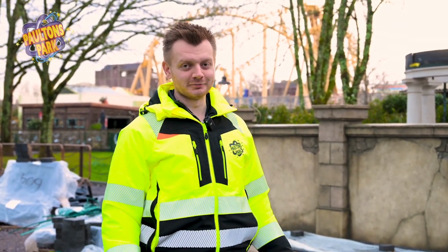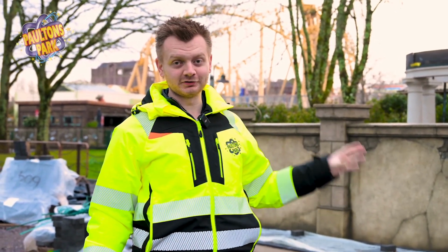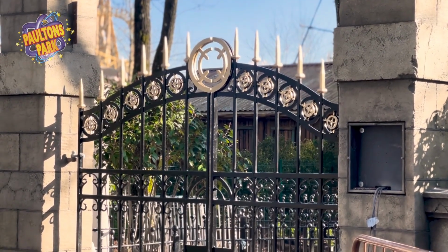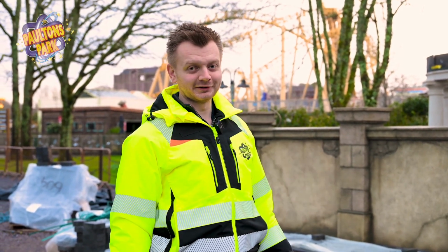Sorry that it's been over a month since the last video, but we have made some amazing progress on Ghostly Manor. The ride system has now been fully commissioned, tested and installed, so looking forward to showing you that. We've started work on the outside here, the block paving for the main entrance area is starting to go down, and yeah, a sneak peek of the house, which is looking fantastic.